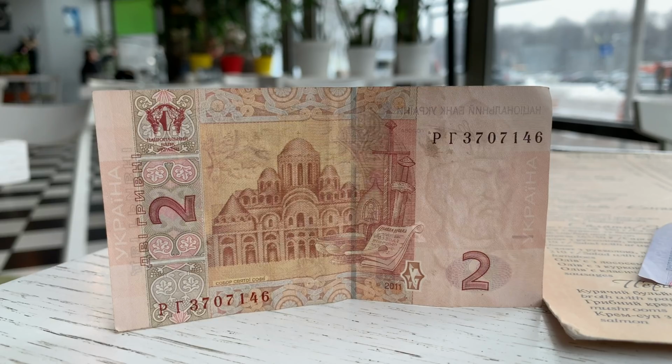Something to do in Kiev, St. Sophia's Cathedral. And also a quick extra thing about this cathedral, if you look at the Ukrainian money and you look at the one that's worth 2, it's a note. It has this cathedral on that note. I'll show that right here.